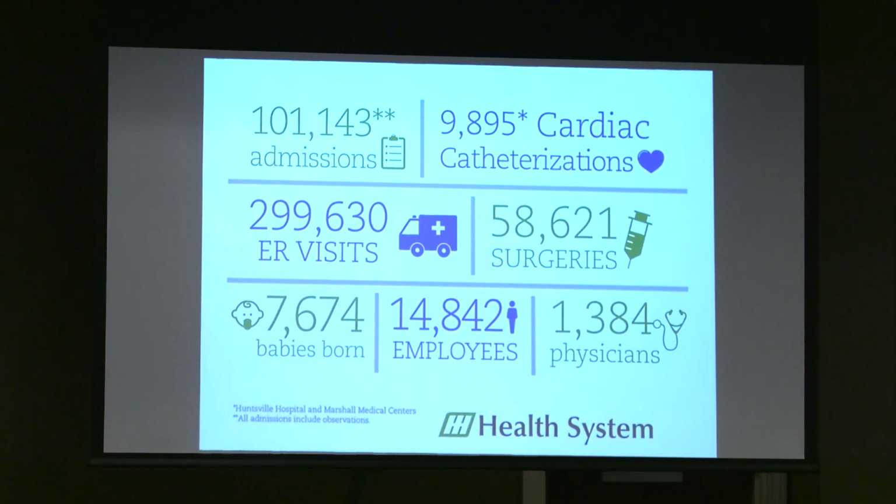So just a little bit about Huntsville Hospital. These are just the numbers for us. As a system, there are about 15,000 employees that we will touch with our journey, 1,400 physicians. We deliver about 8,000 babies, 300,000 ER visits. So the opportunity for us to fail is great. I mean, let's just be honest. We're touching a lot of lives. So we have to bring our A game every time we interact with patients.